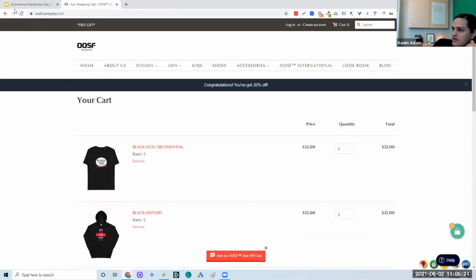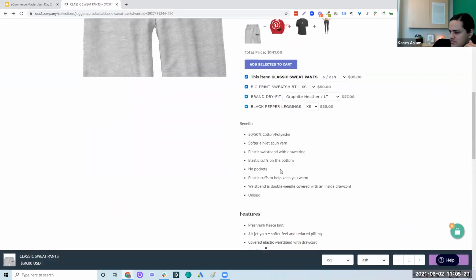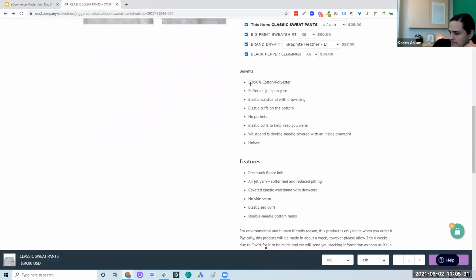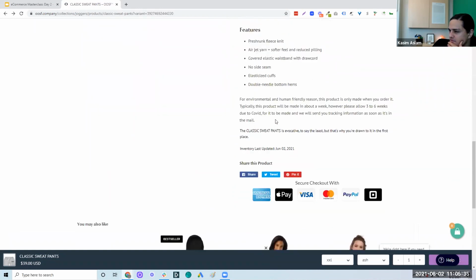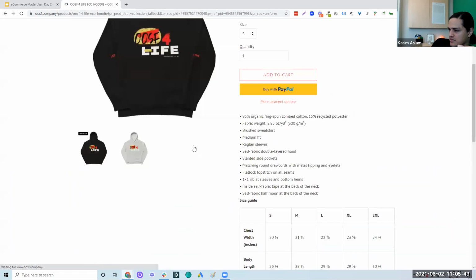There we go. That's kind of cool. Confused me a little bit, but now that I know how it works, maybe it's just because I'm a dummy. I don't know the benefits is the right word there. And then we've also got the "you may also like," and I really enjoyed this. Let's move people off into other products that might appeal to them.